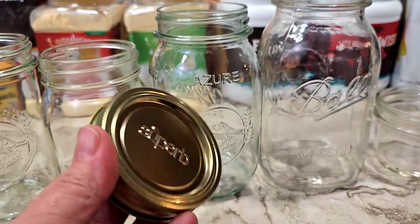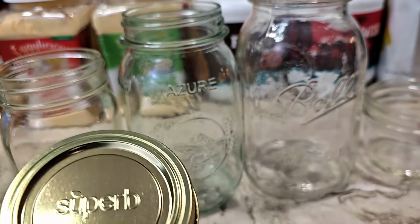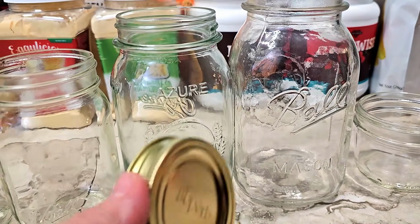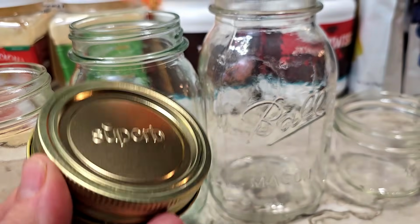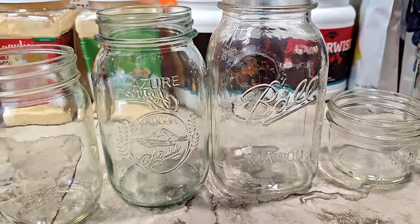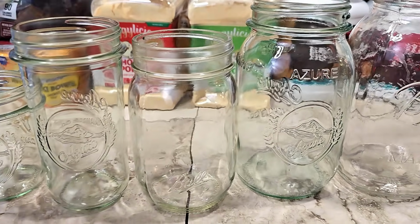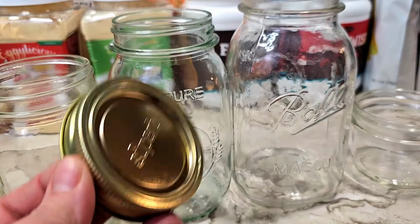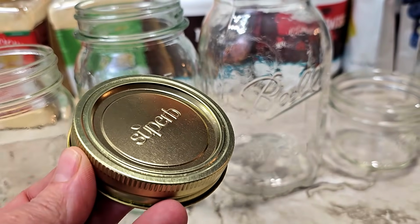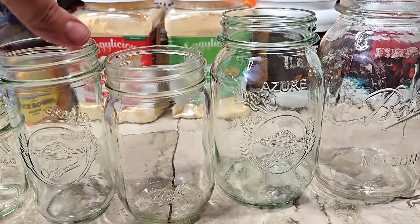Another thing about Azure Standard is they come with superb lids, which are really high quality lids. They also sell their jars two ways. They sell them with lids and bands, and they sell them without lids and bands. So if you already have way too many lids and bands and you don't need them, you can pay less for just the jars. And I like that as well. So this time I got just these without the lids because it was like a $5 price difference. Usually it's a good price to get the lids and bands too. I've done the math on some of them and it's cheaper to get them on the jars than it is to buy the same amount of lids and bands separately. But in this case, it seemed like a really big price difference.